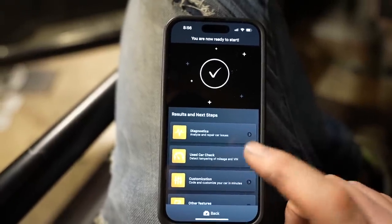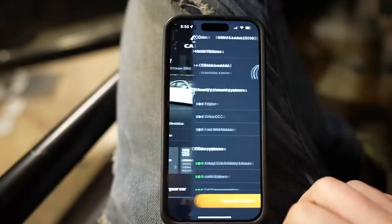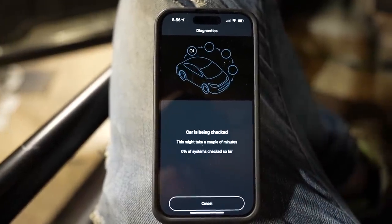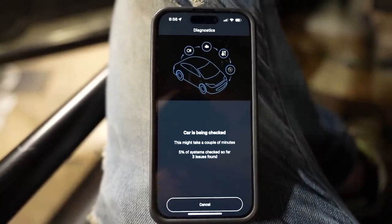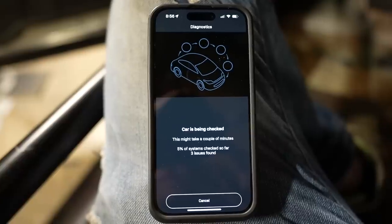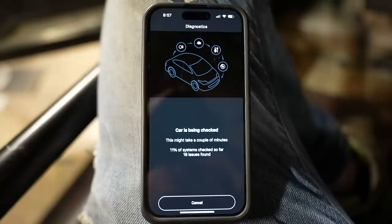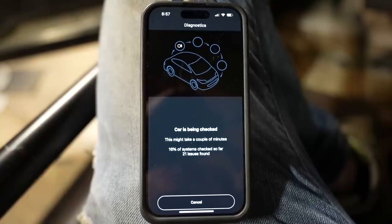It's been a long while since we've even used this car, so first thing I wanna do is run a diagnostics and see how it is compared to the last time that we ran it. This is a really, really thorough diagnostic. It's gonna look through history. It's gonna look at current faults, all sorts of stuff. This car has been slightly modified, and we push a lot of extra boost through it. So once in a while we get misfires, and those are good to know.